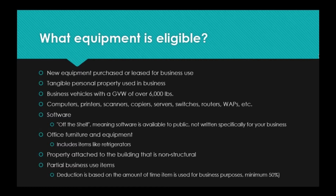Same thing for office furniture and equipment. This does include items like desks, refrigerators, office chairs, those kinds of things that are going to be in every office, but you may not necessarily think of them as tax deductions. It definitely counts. So if your break room refrigerator is kind of on its last legs and you think maybe it's a good time to upgrade that, same thing. Make sure you get it done by the end of the year. That way you can take advantage of the tax deduction for 2017.